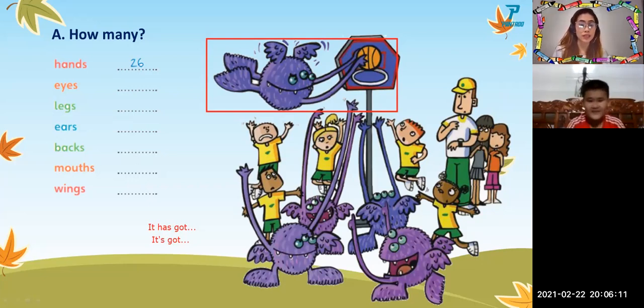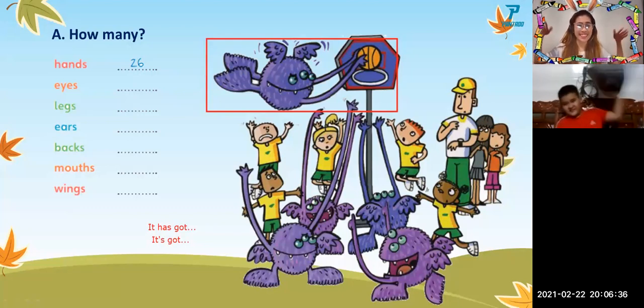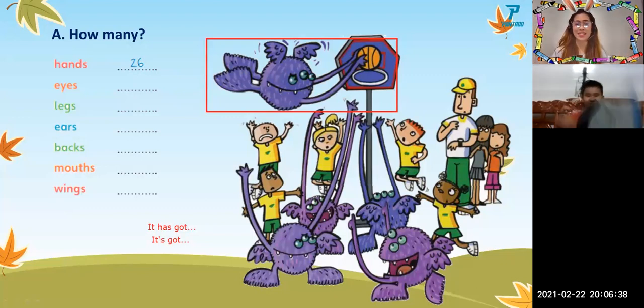Ears? Okay. Do they have ears? Two ears. Where? Are those ears? Yes. I think they are wings. They are wings. Am I right? No. It's got no ears. Yeah, it's got no ears.